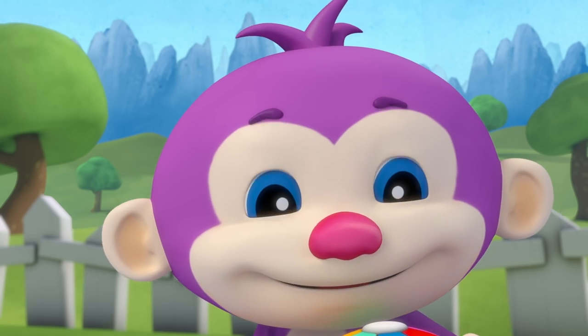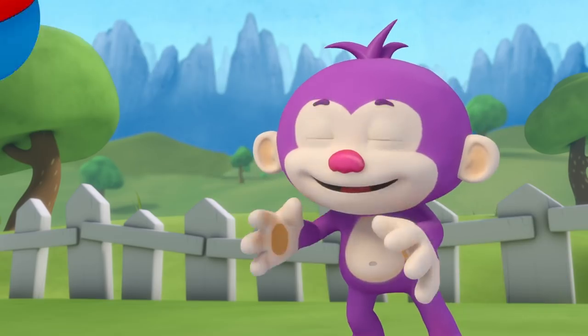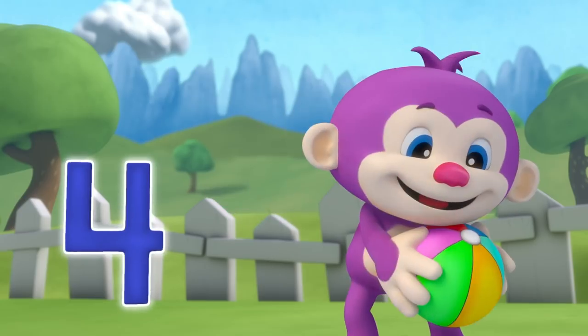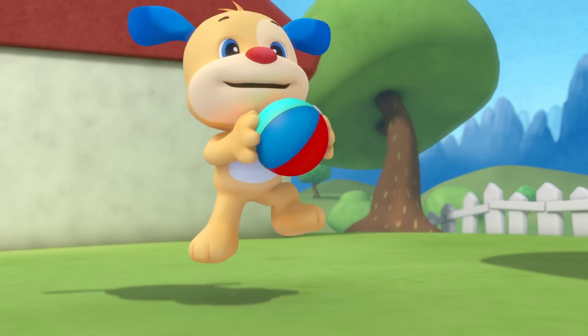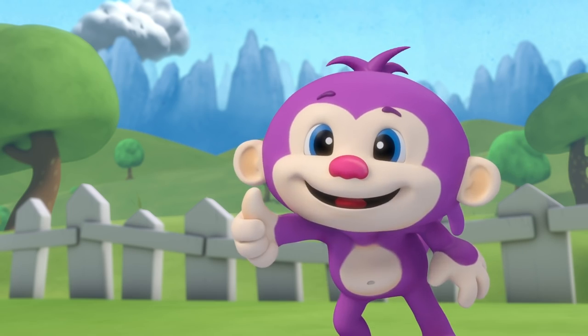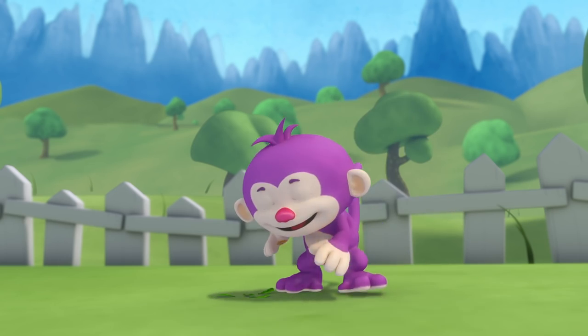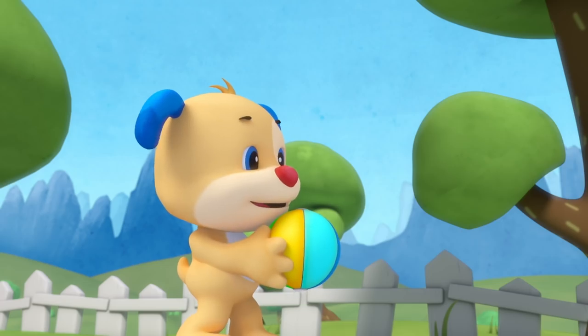Puppy and monkey throw the ball. How many times can you catch the ball? One, two, three, four, five. Great job, you caught five. Throw the ball, catch the ball. How many times can you catch the ball? One, two, three, four, five.